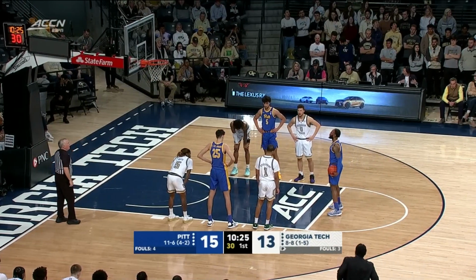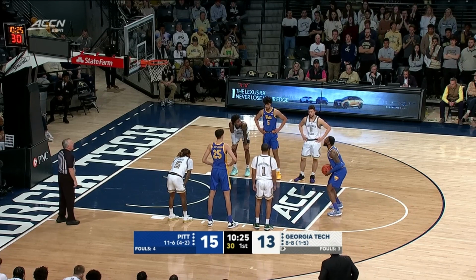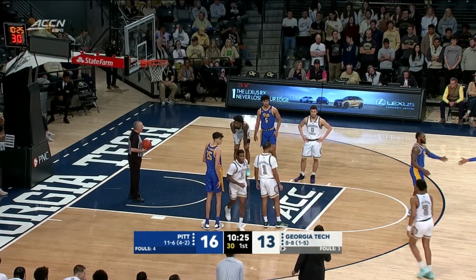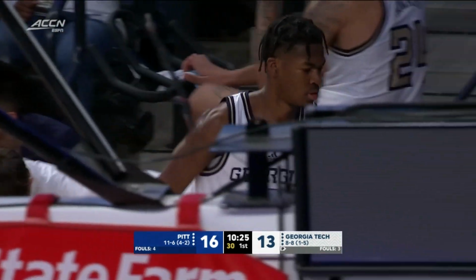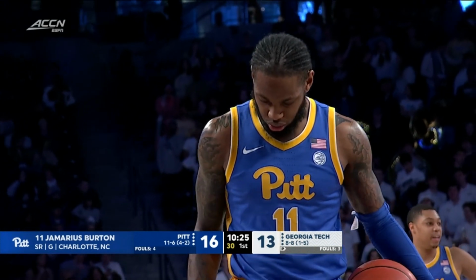Told you he is a great free throw shooter. Guy who we know had 31 in that win over Carolina. And now, for two separate opposing head coaches, Hubert Davis and Brad Brownell, Jamarius Burton has left both of them saying, we couldn't guard him. We had no one on our team who could stay in front of Jamarius Burton. He's too physical for your average guard. And if you have to put size on him, not everybody has a 6'8", 6'9" guy.